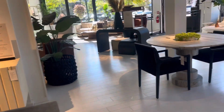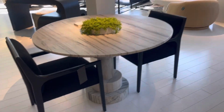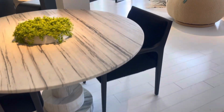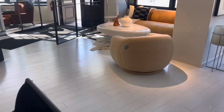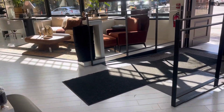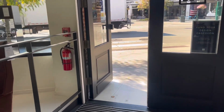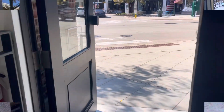I'm kind of doing my second loop around the store now. I always say when I do my walkthroughs of a store, I always go through it twice because you see things you didn't see the first time around. So if you have the time, it's good to take that second lap around the store, and you'd be surprised how many times you see things that you didn't see before. But anyway, enough of that.